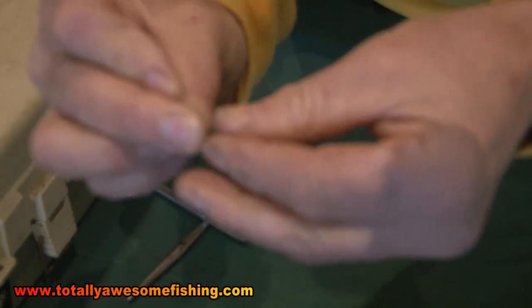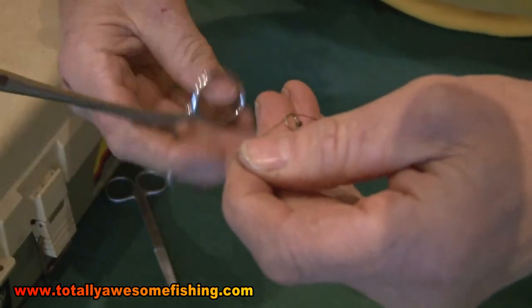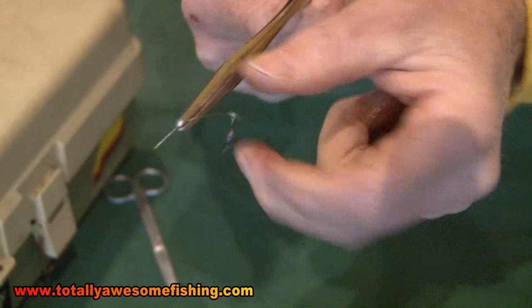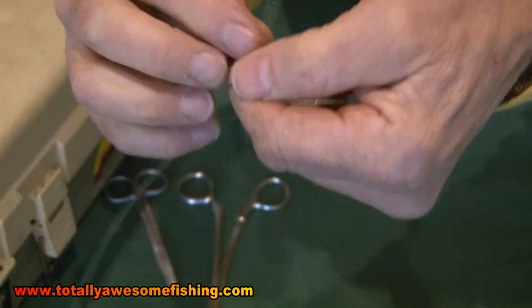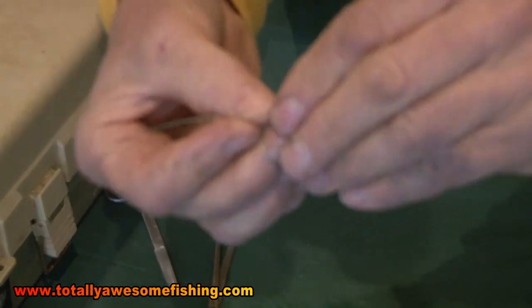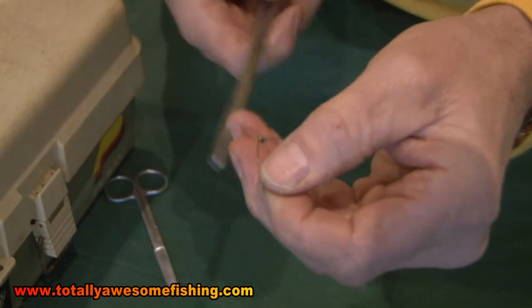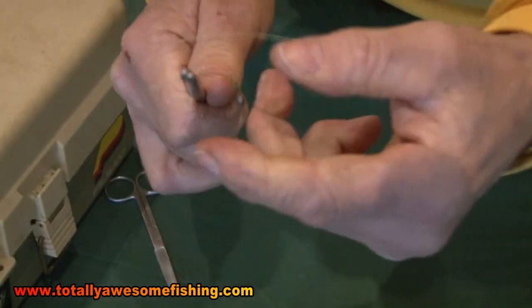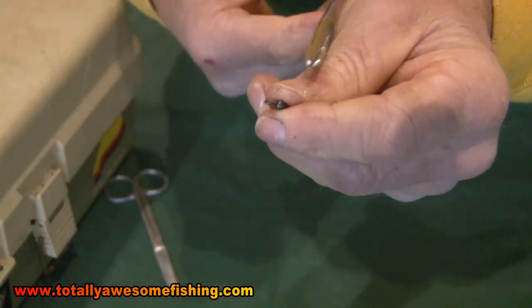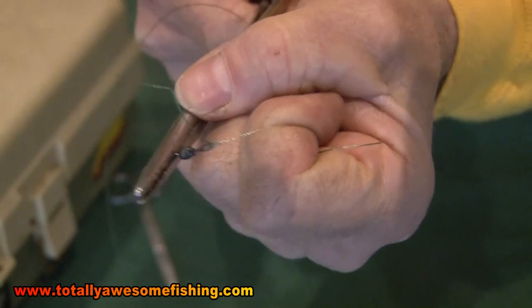Now you can use crimps, but to be honest, it's just not worth it. Use your forceps, take what we call the tag end, and just tug it down. Do a second turn on it. Second overhand knot. This will never, never pull out. Pull it tight. Now I just do this to straighten the circle in the direction of the pullout. I just tweak it once.